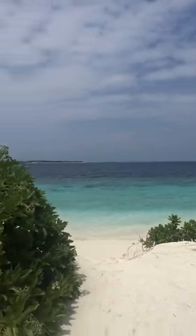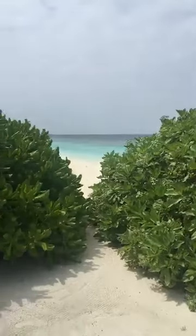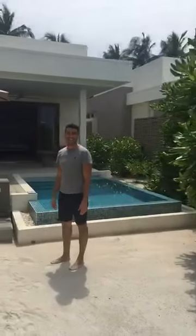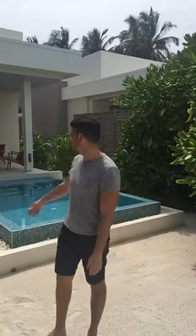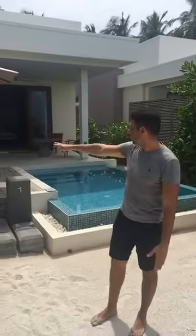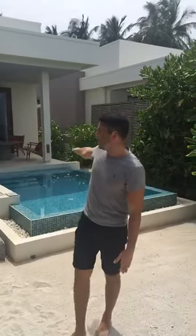Okay, so I'll spin you around now to the villa. Yes, so this is the reverse view. So you've got the lagoon out there and this huge impressive villa here. Lovely own private pool, sun lounges, big deck area there with some sofas and armchairs. And inside we'll take you to see the room.